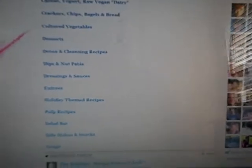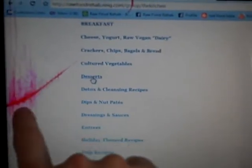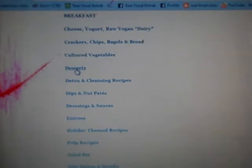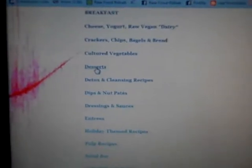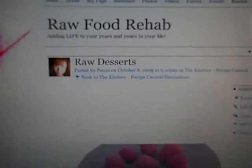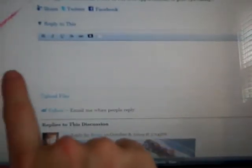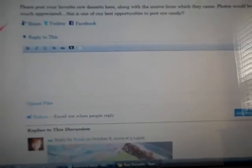Let's say, for example, that you've made an amazing raw food dessert item and you want to share that recipe with us. Don't mind my little mess over here. I don't know what's happened to my computer, but it's cracked and bleeding, I guess. Too much work. I've been working it too hard. Okay, raw desserts, here we are. To add your recipe, in this text box right here, you would just type in your recipe. You can copy and paste it from an existing website. If it's not your website, be sure to link us to the original source of that recipe.